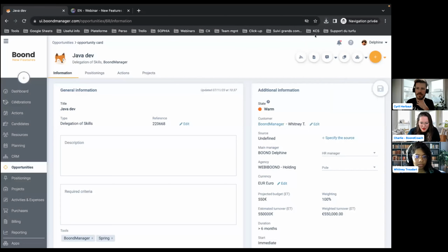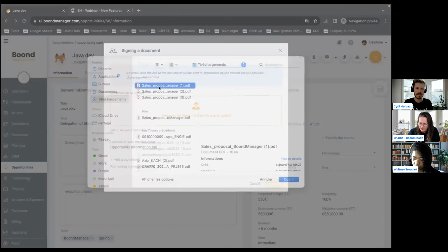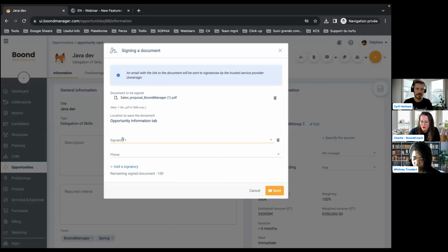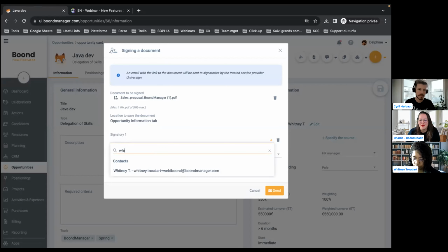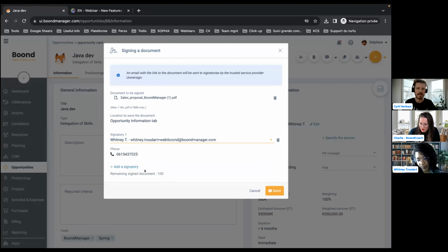So here it comes in PDF. That's perfect. Now you want this document to be signed. Easy. All you have to do is click on the signing a document icon, and that will pop up this little window where you can add the documents to sign. So drag and drop, for example, or click to find it on your computer. Next, we'll be searching for the signatory. In our case, we will find Whitney in the contact system. So here she is. And lastly, I click on send to end the process.